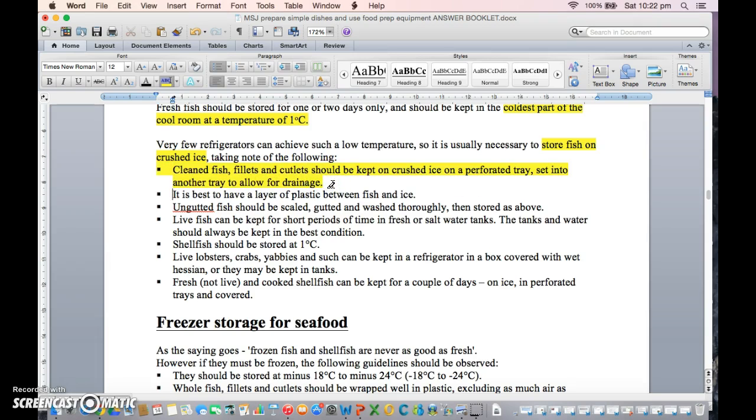So you've got the fish, you've got crushed ice, and then you've got a perforated tray, so a tray with holes in it, which has another tray underneath. So all of the fishy juices will go through the ice, through the holes, into the bottom. The last thing we want is for our fish to soak in its own yucky, fishy, slimy juices, because those juices are high in bacteria, and they will just help that deterioration of the flesh, and we don't want that.